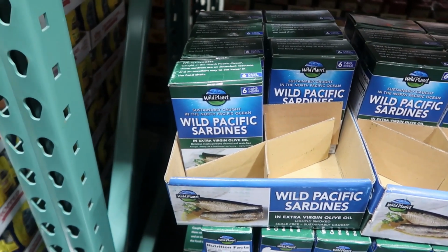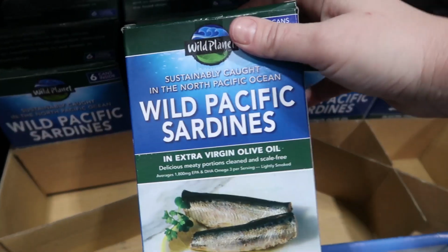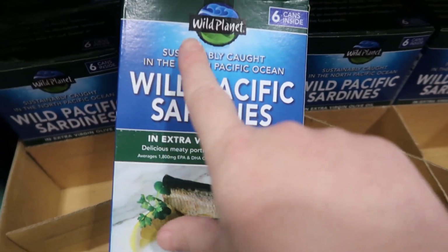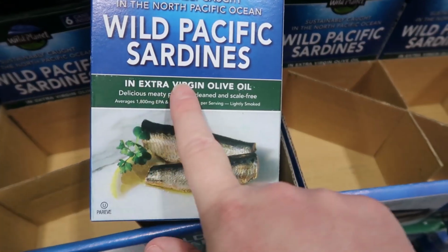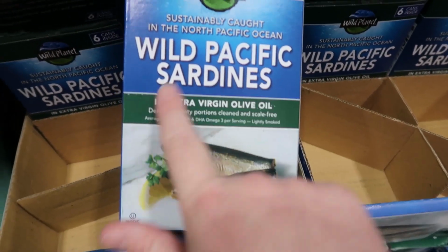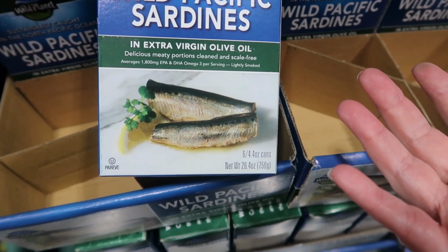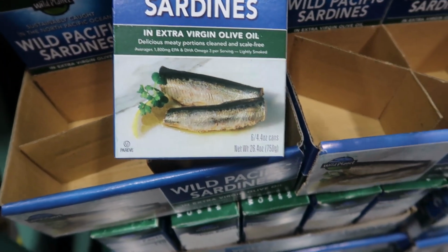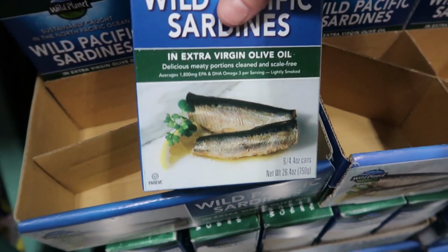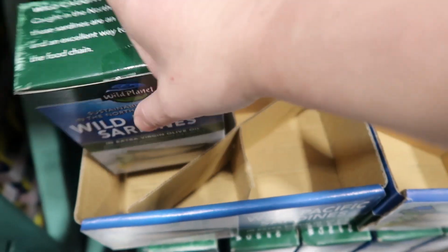The Wild Pacific sardines, these are in extra virgin olive oil, so these are a go, $9.99. This is a super great keto find. They're wild caught. The things you want to look for when you're getting sardines or any kind of seafood in a can, you want it to be wild caught, and you also want it to either be in water or extra virgin olive oil. You want to not buy them in oils that are not good for you, because then you're canceling out all the benefits of the fish and the seafood, right? So this is definitely an option. It's something I wish I liked. I don't like sardines, y'all, but they're so great for you.